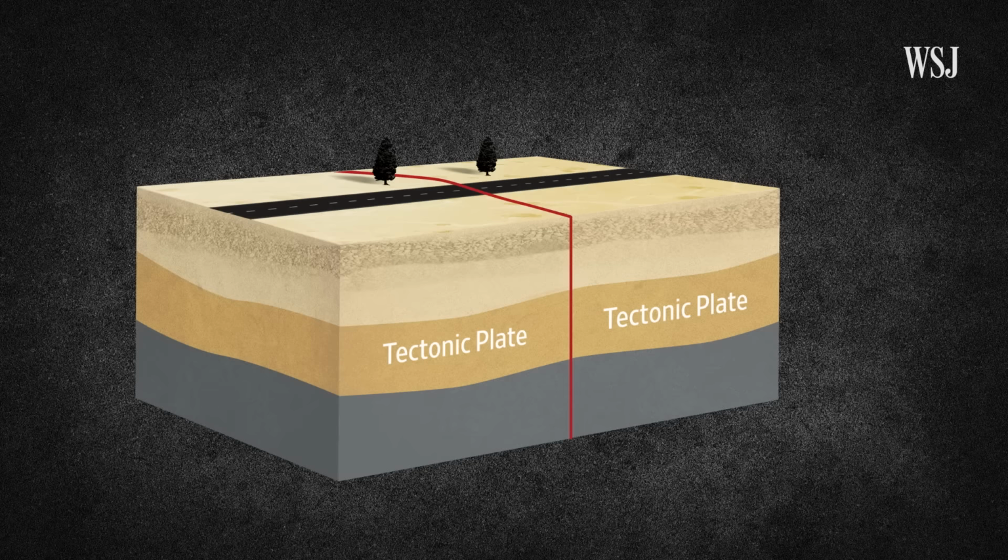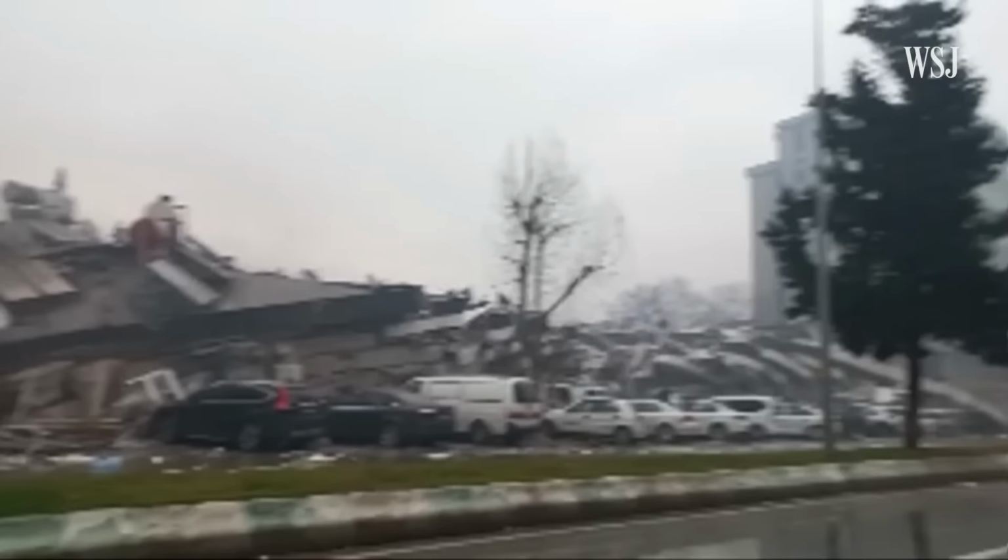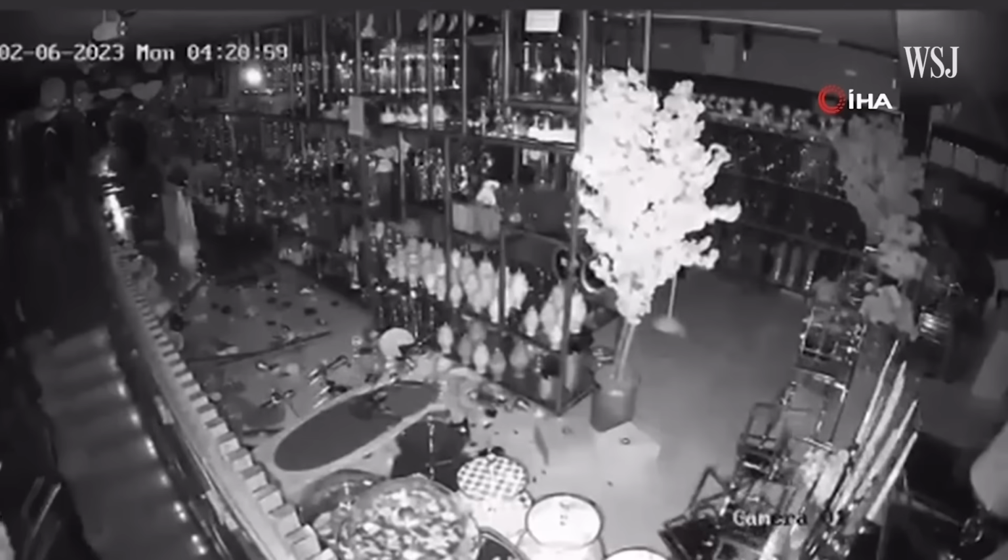These borders are called strike-slip faults. And when the friction builds up between the plates as they're pushed in different directions until it's too much, they slip. That's a strike-slip earthquake. The strain will build up and finally it will rupture and release all that accumulated strain in a large earthquake. That's what happened in Gaziantep, resulting in that 7.8 magnitude quake.